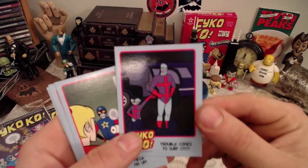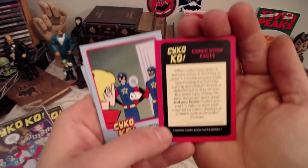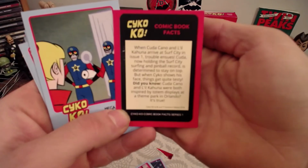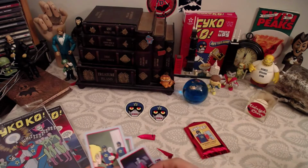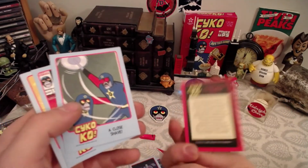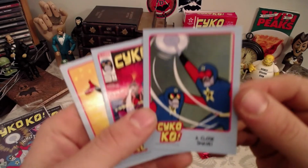Trouble Comes to Surf City. Of course, they're all comic book facts. Did you know? CYKO KO and Little Kahuna were both inspired by totem displays at a theme park in Orlando. So a little bit of a Disney World inspired thing. Got the Mega Mix-Up, the evil CYKO KO clone. And more comic book facts. Now that's pretty good. Saw blade. The saw blade is how you tell, of course. A close shave. There's that saw blade. Looking pretty sweet.